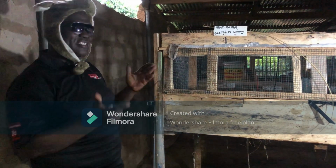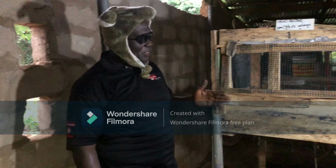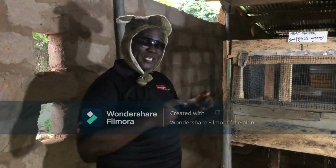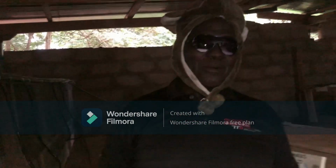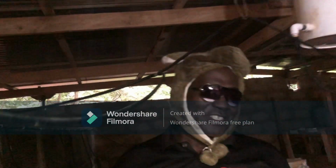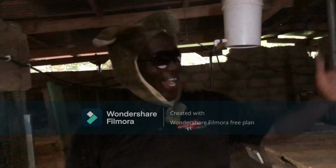We had strange predators coming in every now and then. In the process of time, we lost about 70 rabbits in the space of about 2 weeks. Then we decided that no, I am a technical person. So I was able to look through and I said, no, let's do a cage that will solve this problem once and for all. And so I designed this cage.